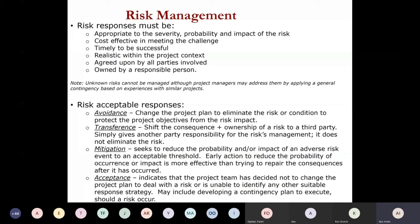Fumi is asking, is it the role of the PMO to help mitigate the risk? No, you can't mitigate the risk. Don't forget that most of the risks we're talking about are technical risks and all that. So you can't mitigate the risk for anybody. But what you can do is mitigate the risks that you are the owner of, if a risk is attached to you.